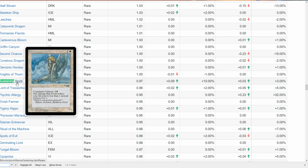It doesn't reduce loss of life, though, so there's that. You can't go crazy like some of the other cards like Phyrexian Life and whatnot. It's a pretty sweet card, though, for those infinite combos. It does have a low supply now with Alliances. It is starting to go up a lot, so if you want to invest in this, you've got to hurry on to this. The next one is Phyrexian Marauder.